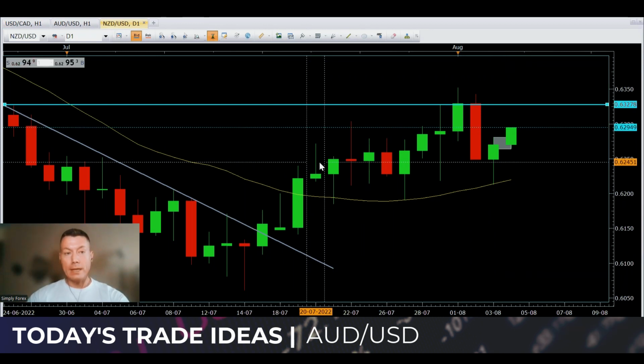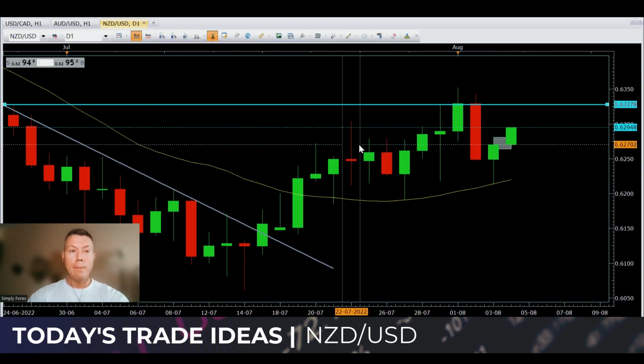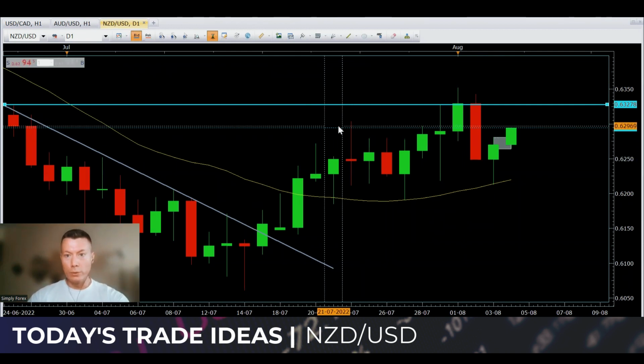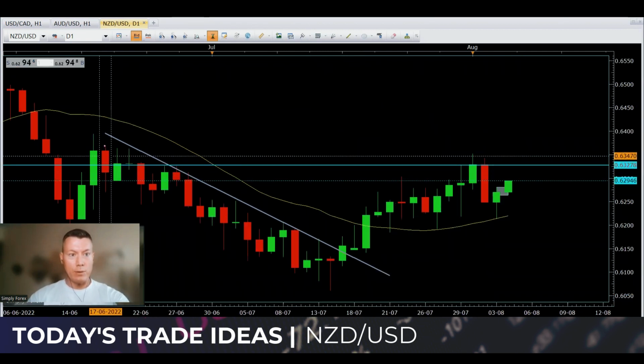The third and final trade for today, and again, still US dollar weakness, is the New Zealand dollar against the US dollar. Remember, all three of these trades are highly correlated, so trade the one that gives you the best setup. New Zealand US dollar was in this downward diagonal channel like the Aussie dollar US dollar, but it too broke free, broke this high and broke out of this channel.